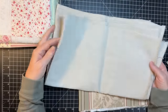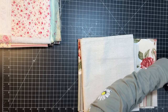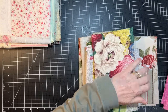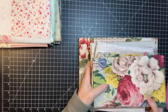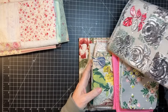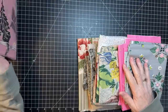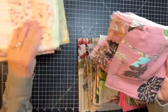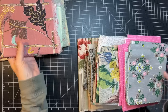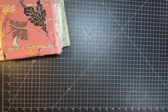So I don't know how many covers I have in this, but I'll have to prioritize all of these with that background. Okay, so this could go with that background too. Oh boy, I really am going to have to decide which ones I want to do, aren't I? Okay. I don't know. Something else might go with that. Okay, so there's those. I have two stacks so far.